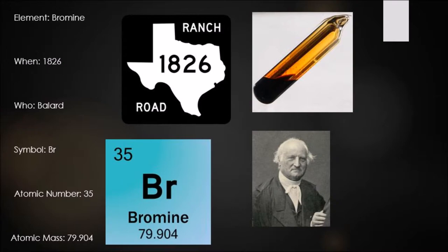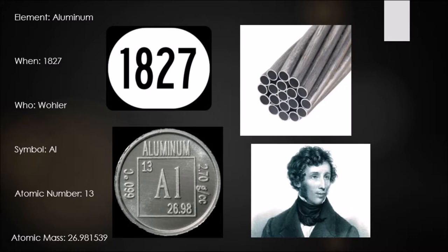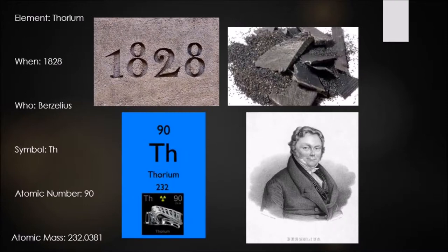Subsequently, aluminum was found in 1827 by Wöhler. Its symbol is Al, atomic number is 13, and atomic mass is 26.981539. After that, thorium was found in 1828 by Berzelius. Its symbol is Th, atomic number is 90, and atomic mass is 232.0381.